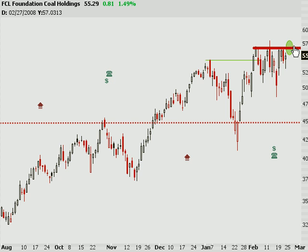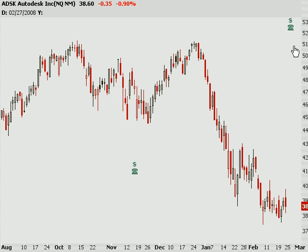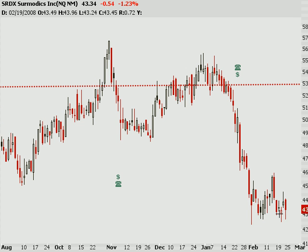A couple bearish ideas. ADSK, waiting for another breakdown here. You can see it's kind of trading sideways through this region. When it starts to make new lows, you might want to consider getting short or buying some puts. Surmodics, SRDX, same thing. It's consolidating down here at its lows. If it breaks below this support level, I'm going to buy some puts.